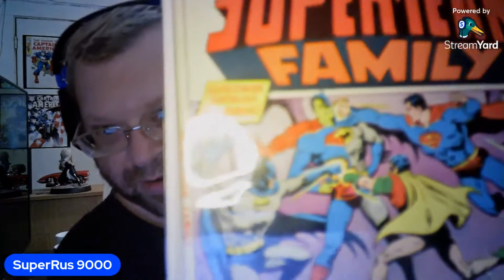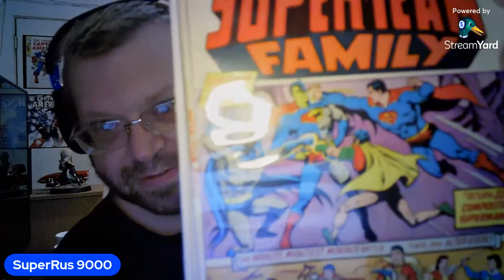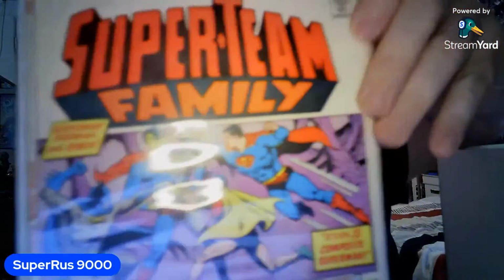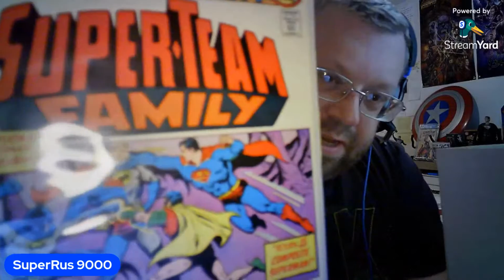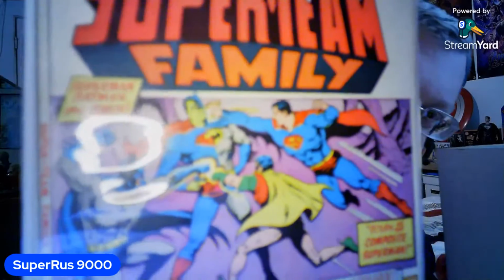This is a really cool cover. It's got the composite Superman on it. Come on, focus. It's not really wanting to focus well, but that's a sweet cover.